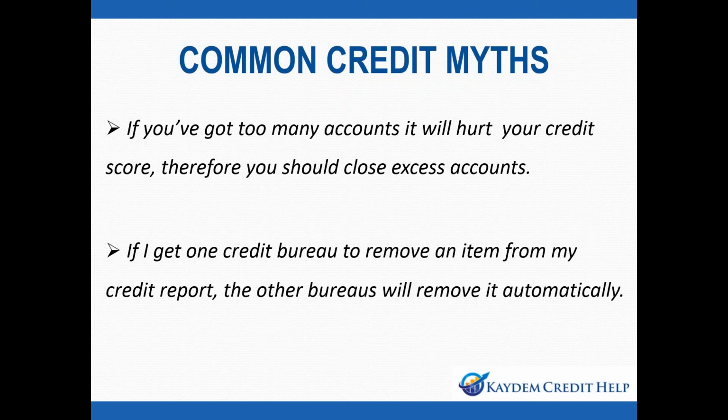Yeah, especially if you have debt on some of these accounts, or let's say you don't, but let's say you've got $20,000 in total credit and you shut down $10,000 of that, you've now increased your debt to credit ratio, which will bring your score down. The more credit you have available compared to the amount of debt you have, the better. But if you only have a small amount of credit available and you've almost maxed those accounts out, your debt to credit ratio is going to go up and your credit score is going to go down. So the more credit available, the better. Don't close any accounts ever, really.